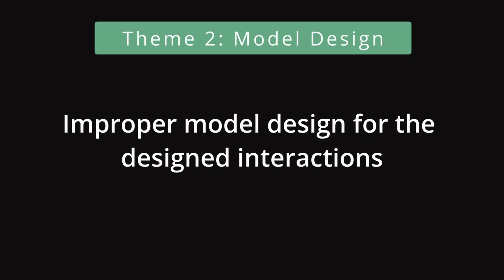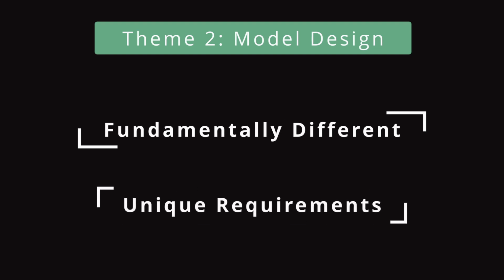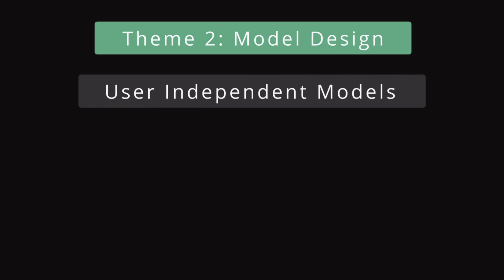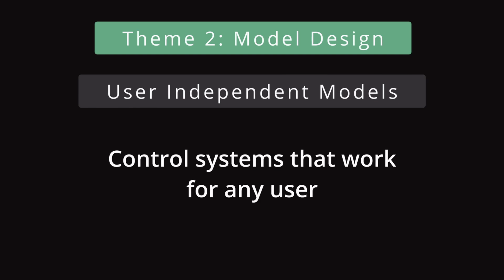While HCI researchers can draw from the large body of work done by the prosthetics community, including guidance on algorithms, features, and signal processing, we must also recognize that our control systems are fundamentally different and have unique requirements. This leads to a fundamental shift in how we design our control schemes and opens up many new directions for future work. Potentially the biggest difference in model design is that amputees most often have unique residual musculature, so creating user-independent models or control systems that work for any users is extremely challenging.